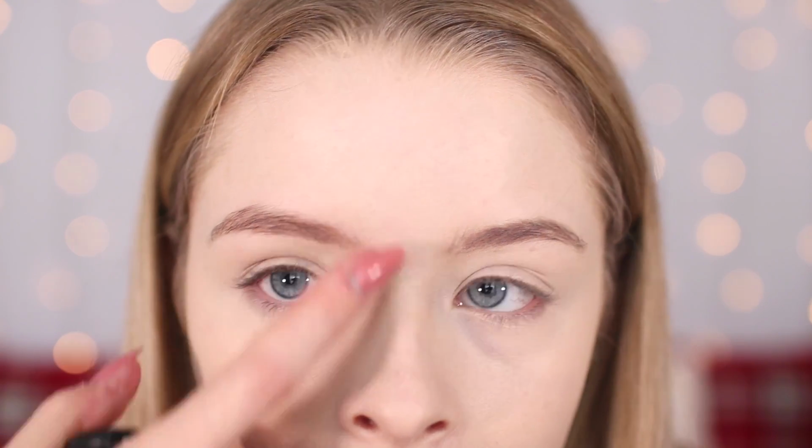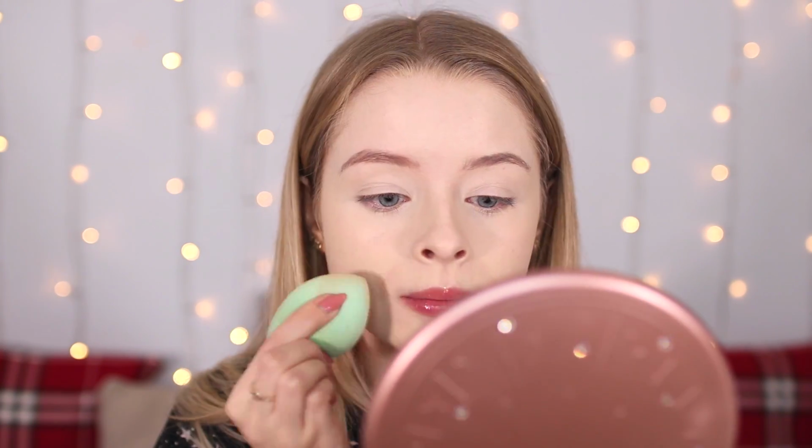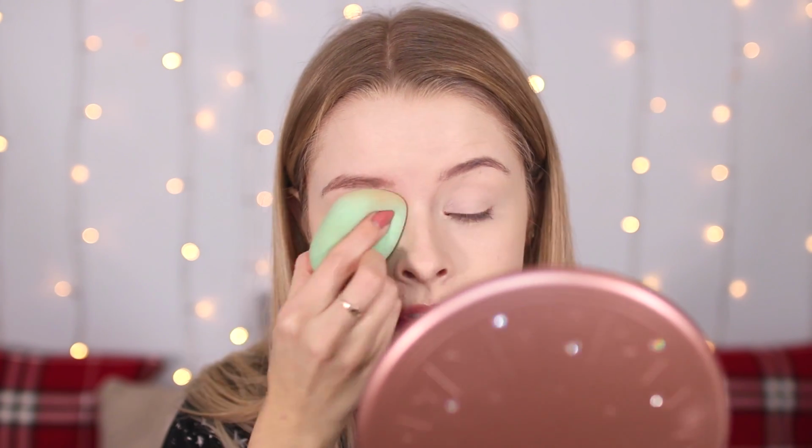It's like taking off the foundation underneath. Where I put it here, there's just a bit of missing foundation there. And then on my chin as well, the areas that I put it, it's just kind of taken off the foundation underneath. That is so bizarre. But I'm not going to go back in with more because it feels like it's kind of dried. I don't want to mess it up even more. I'm just going to hope that the powder's going to cover it.